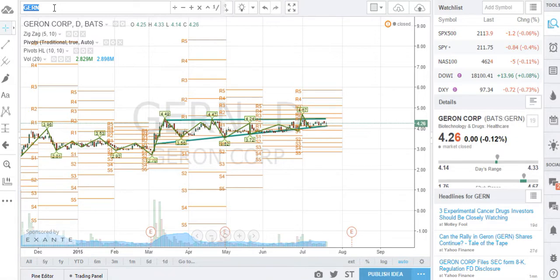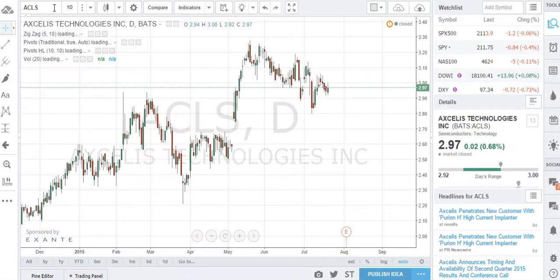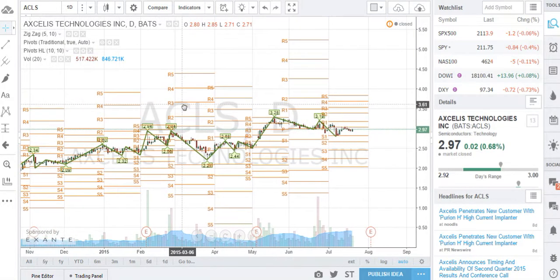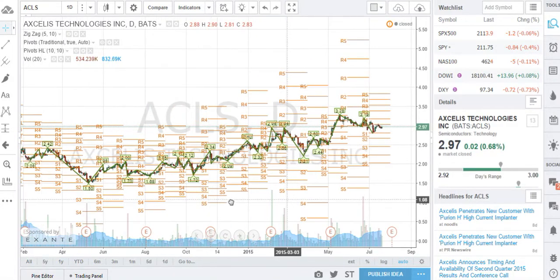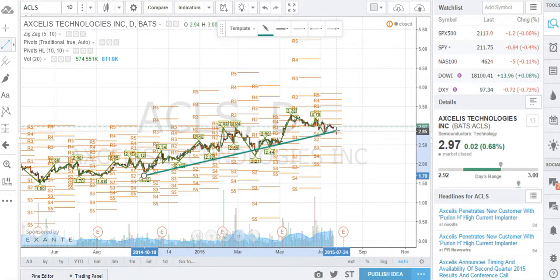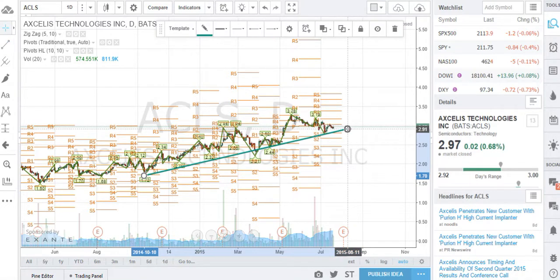Continuing with our other alerts, we have ACLS. So I broke this down in our dashboard today for members, and what you can see is, if you zoom out a little bit, you can see an overall bullish trend, which is great. This has been on pretty much a nice tear since the ones. It's somewhat following this pattern here. It's broke through it, I think, twice, but always recovered.